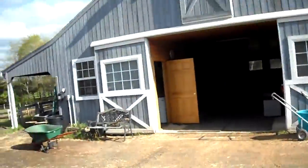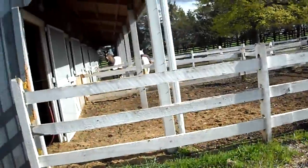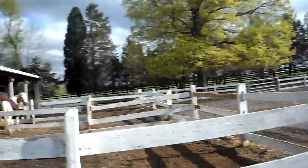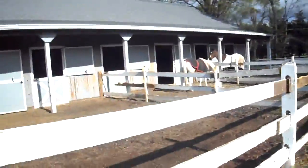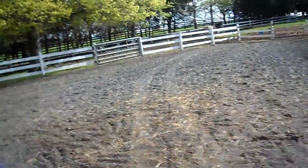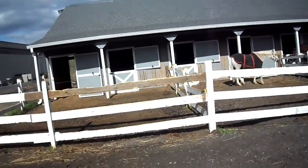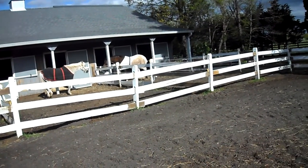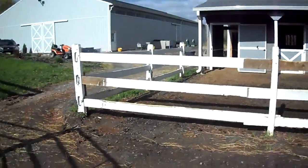Passing the barn. Say hi, barn. These are some of our pastures out from our stalls. And there's some of our pastures we showed you when we first started. Here's our lunch pen. Very lovely. It's another pasture. These are our pastures. Little pens right out from the horses' stalls. It's two of our horses. Now let's show you the rest, where the horses go.